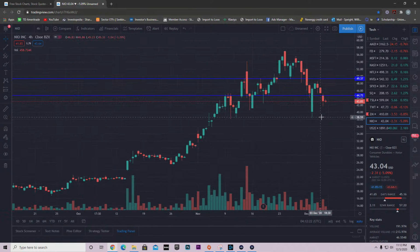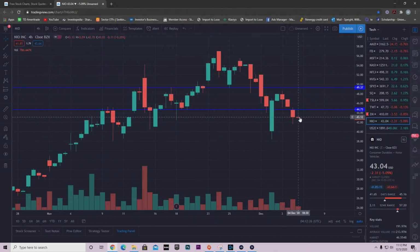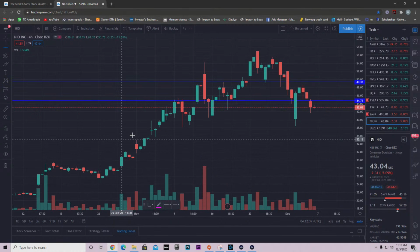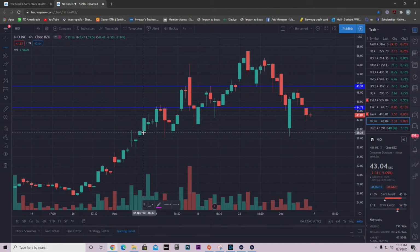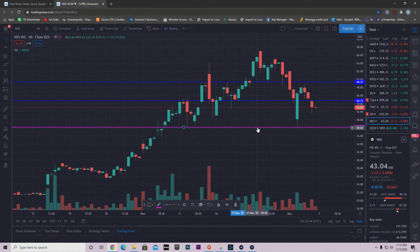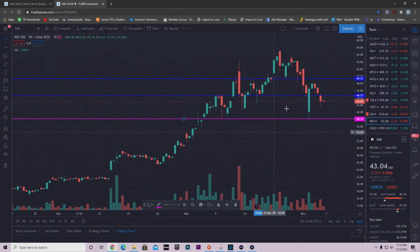However, we broke this support, and now on Monday, I think we're also going to have a red day, or if we do have a green day, it's going to be a slight green day, and then we're going to probably retest support and fall back down. Now, I'll chart out some key levels that you need to be looking at with NEO going into Monday and the rest of the week. So the first area you need to look at is this support right here. The reason why this will be the next support is because this was another area where buyers came in and pushed price up.